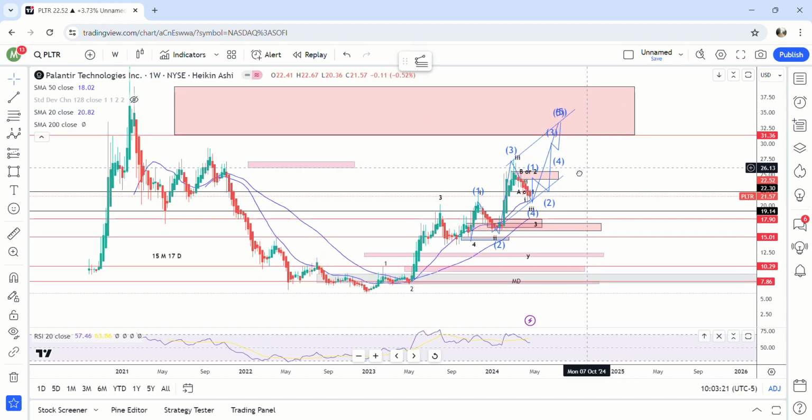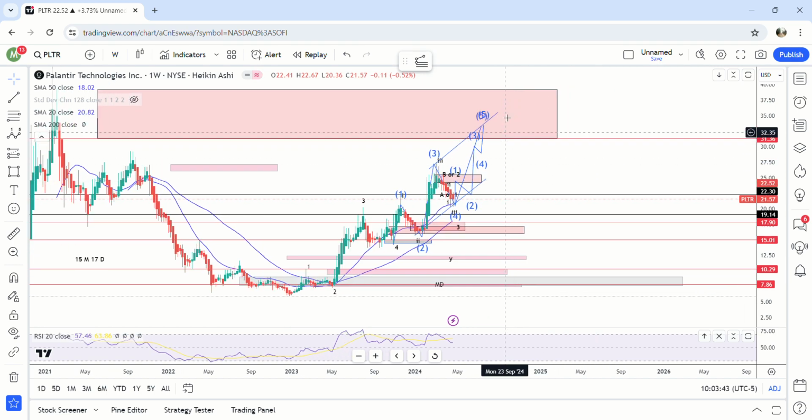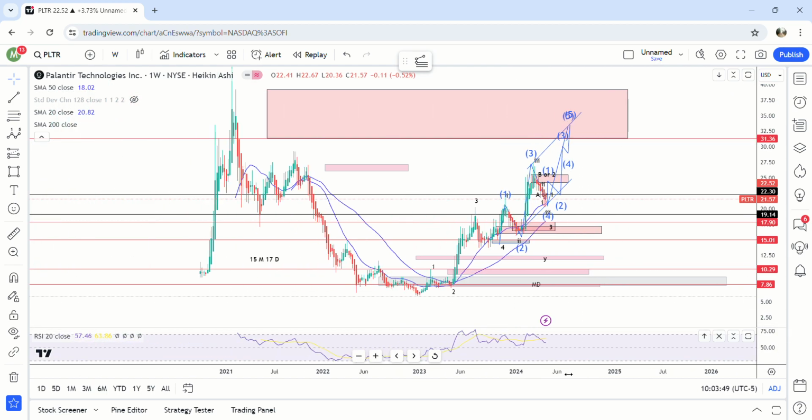But again, just to let you know, I do think that would be the top short term. So I do think there's going to be a big pullback after this. I could be wrong. This is kind of like a stock like potentially early days Apple or Microsoft. So you could get extensions higher if the market keeps on going higher. But the overall market might top in the next 3 or 4 months as well. We don't know yet. So here would be my sell area between 31.27 and 39.31.